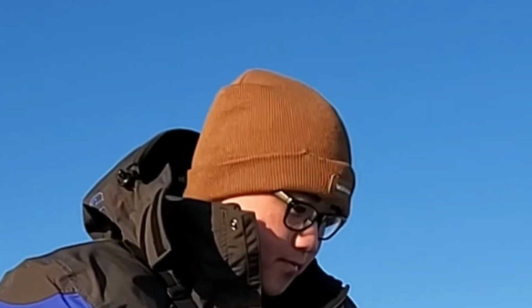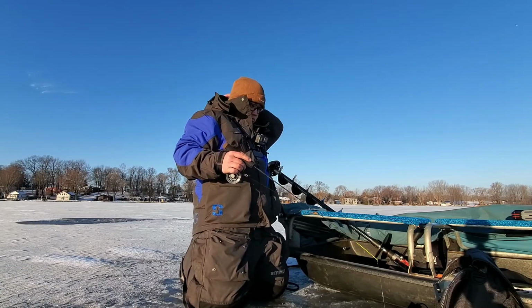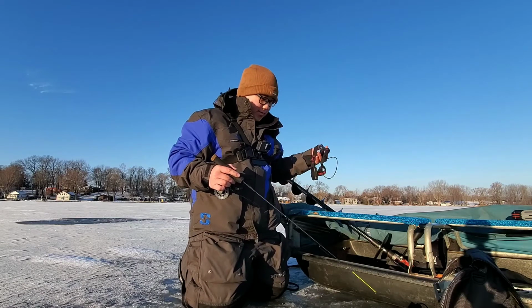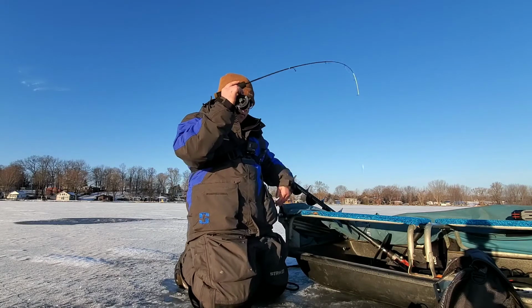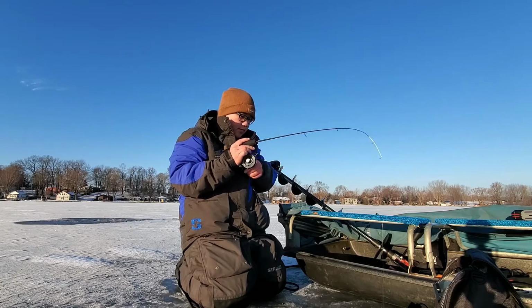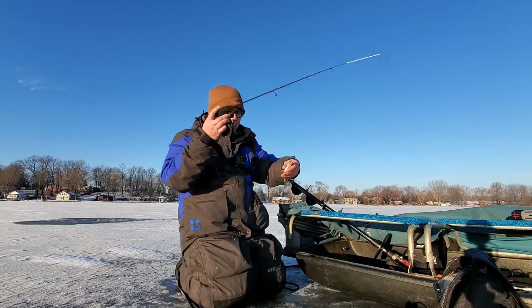I was wondering what happened to my headlamp. Oh yeah, some are racing from the bottom though. Ooh, there we go. There we go. See if I can get this guy out of the hole though. Tiny, tiny guy. Look at that.